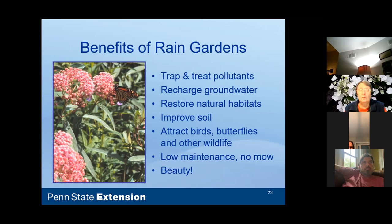And these are low maintenance. We don't have to mow them. Do you have to do a little upkeep once in a while? But it's a no-mow zone. And that's good. And it's just plain pretty.